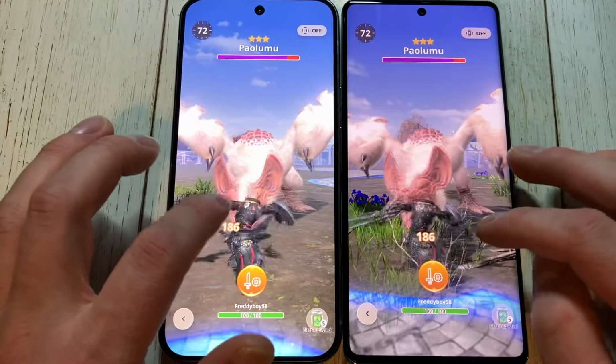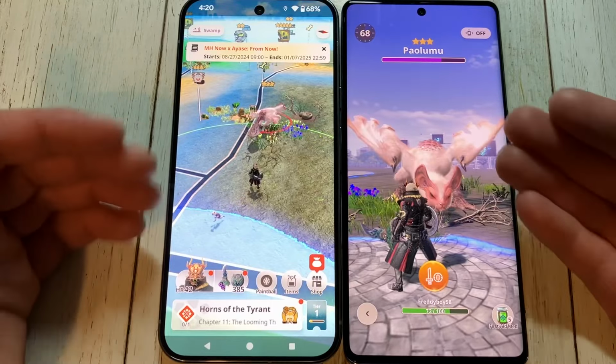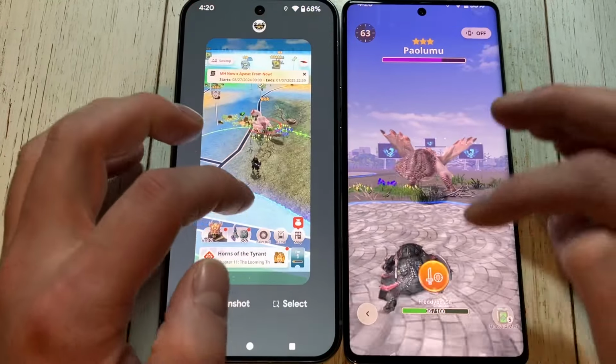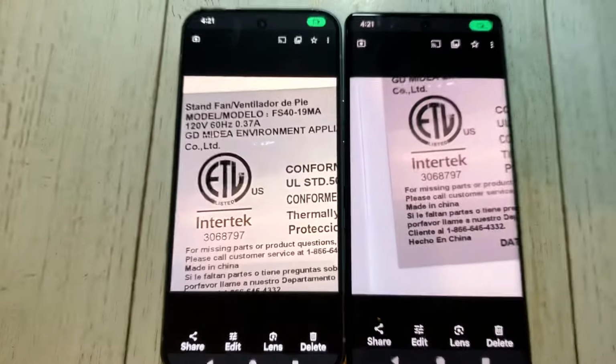And we can see here they are both nice and smooth. But because I am hunting the same monster, it kicked me out of it on the one that loaded in a little bit faster. But they are both nice and smooth in gaming.